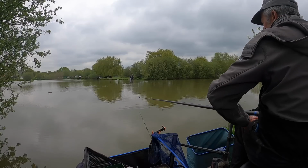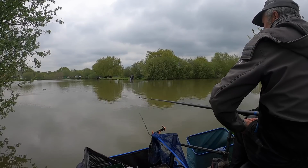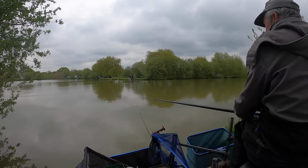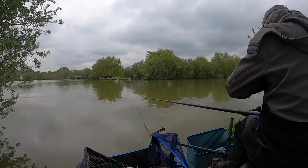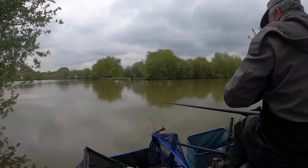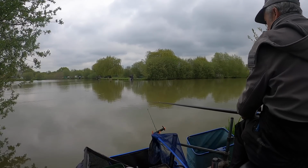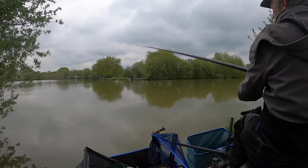And that's pretty much where I am. I'll keep feeding 1 or 2 pellets out there. I'm not going to put loads in because I just don't think it's one of them days. These fish are like torpedoes swimming past. They're not coming past slow. Bloody microphone moved. Apologise if it's making a noise. There we go. That's better. I'll reset that again.